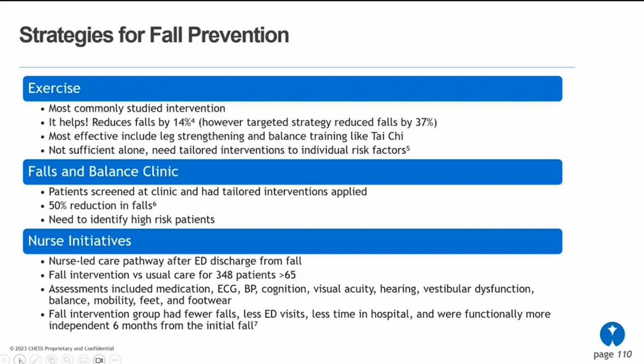Another prevention strategy is a clinic. Now, these are harder to come by because clinics are expensive. You have to staff a clinic and have patients go to the clinic. But when there was a clinic set up and patients were referred there for falls and balance, they had a 50% reduction in falls because it was focused straight on what their risk factors were, and then targeting those strategies.